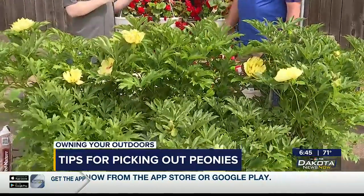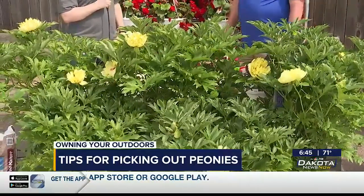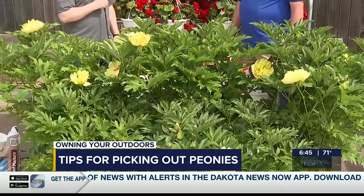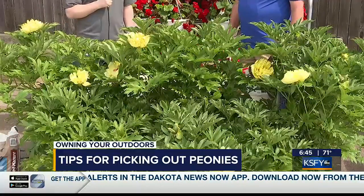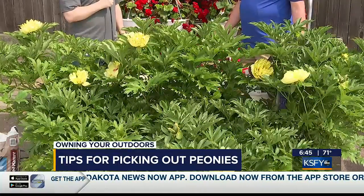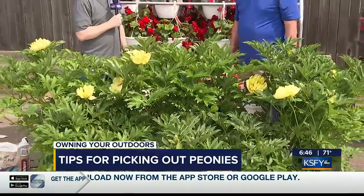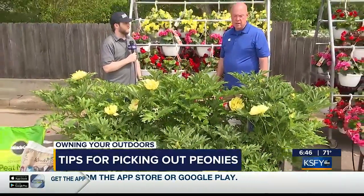Are we talking full sun, part sun? Full sun to part shade. They will adapt to a little bit of shade, but they do need a good amount of sun. They will take wind, and in South Dakota, you know, we have a lot of wind. Yep. So that's another benefit to this garden star of ours.